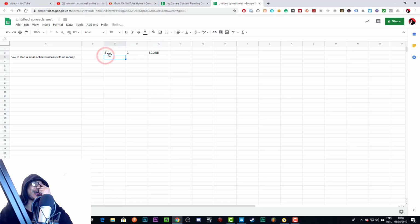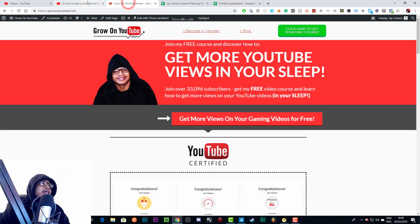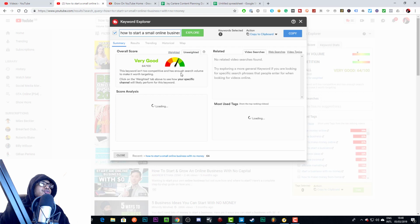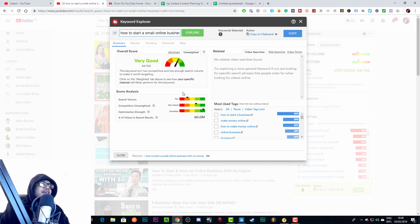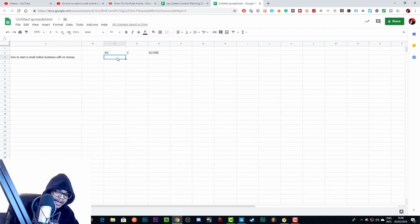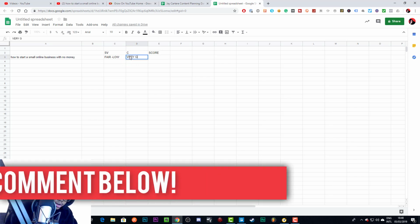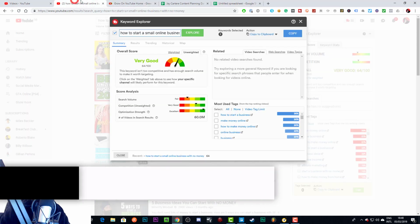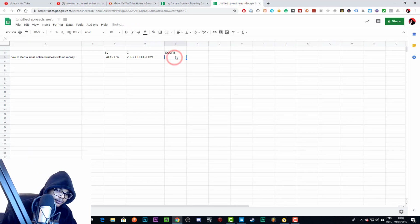What I would do to track these key phrases is go back and use TubeBuddy to see what the competition and search volume is. And as we know before, it's basically low on each. So it's fair, very good. So I say search volume is fair, which is low, and the competition is very good, which is also low. And then the score is whatever number is here, 64. So this is how I track my key phrases and keywords.